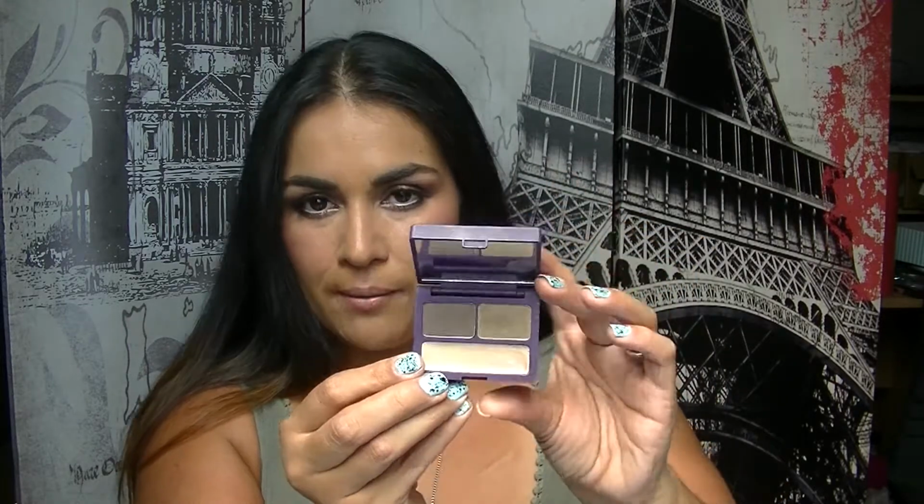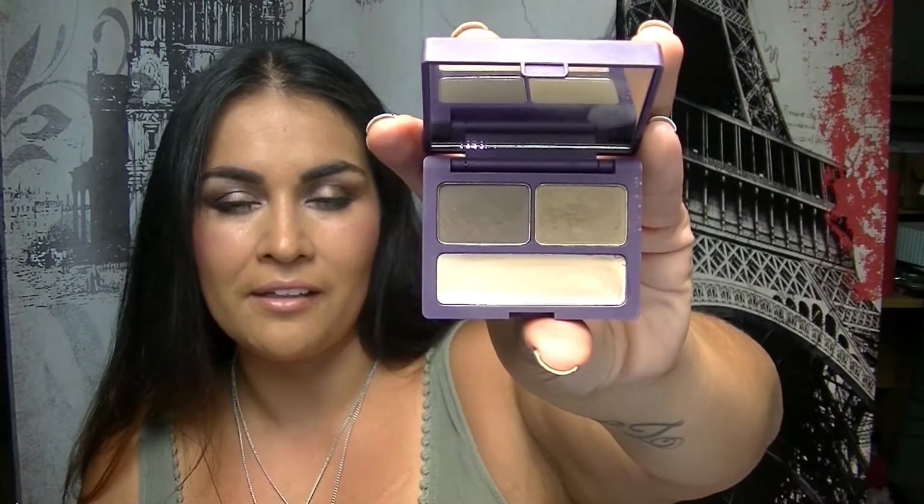And the next thing I've got here is this Urban Decay Brow Box, and this is in the colour Brown Sugar. The reason I like this one in particular is it's actually got two eyebrow shadows, two different shades, a light and a dark. So I use the light one on the inside of my eyes and use the dark one towards the tail. I think they work really nicely. They're great colours. And it comes in a cute little box.